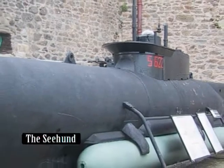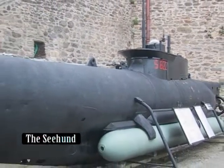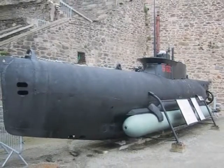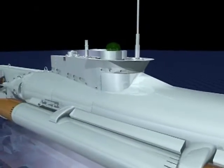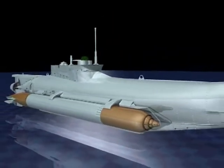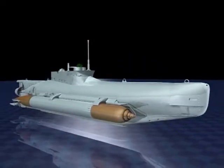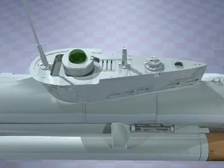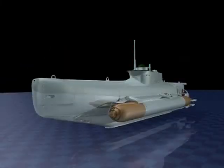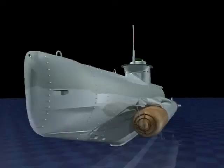The Seehund was the best designed German mini-sub, but it didn't go into production until 1944, the waning months of the war. The two-man craft carried 2 torpedoes and was capable of extended operations. Their compact size of 11.9 meters in length, slow, steady speed, and almost noiseless operation made it almost impossible for Allied sonar or hydrophones to pinpoint the miniature sub.